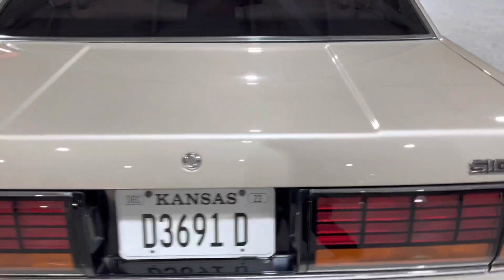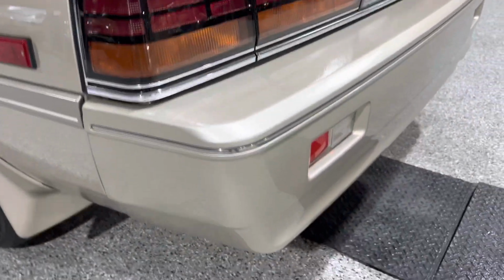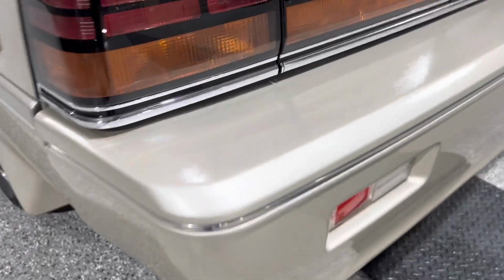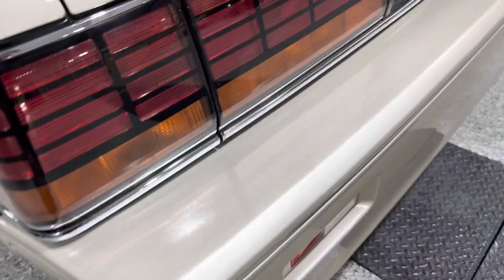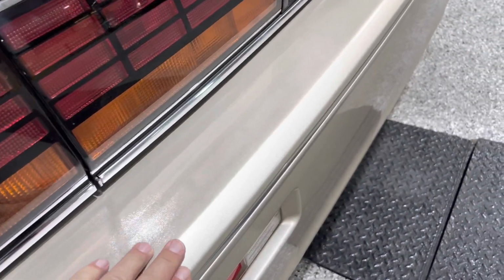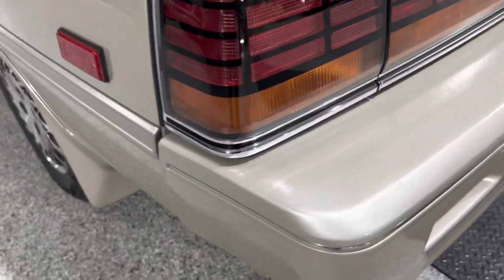So looking at the deck lid and the taillights, I can't find a single flaw. Let's look along the bumper. And again, we got that nice texture. It's kind of funny. When I first walked up to this car, I thought, oh no, somebody repainted the top of the bumper and it's terrible. And I got to looking at it close. I'm like, holy cow, that's the original textured finish. And it's absolutely perfect.